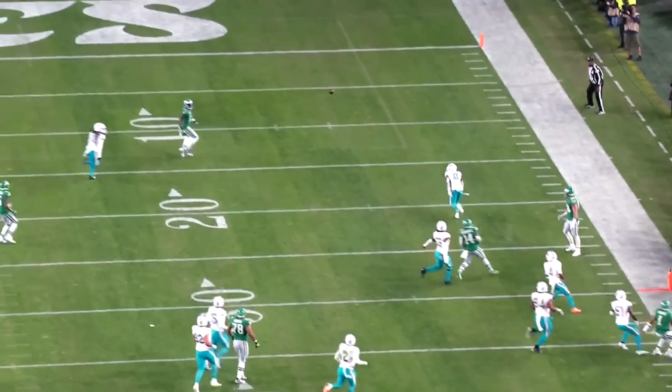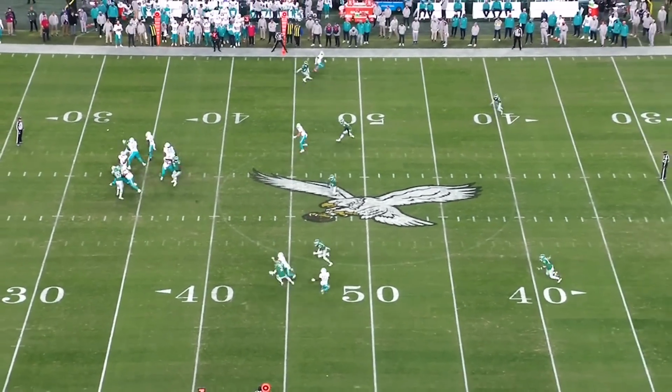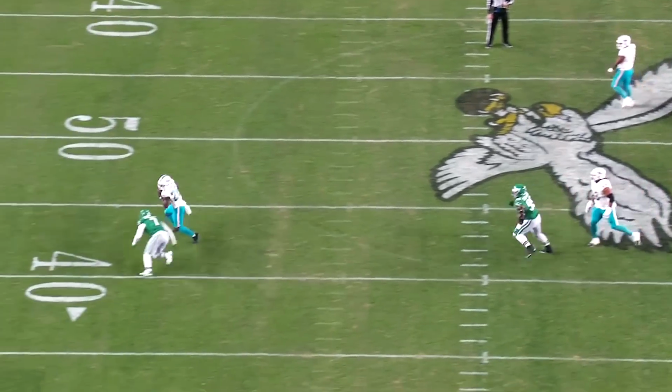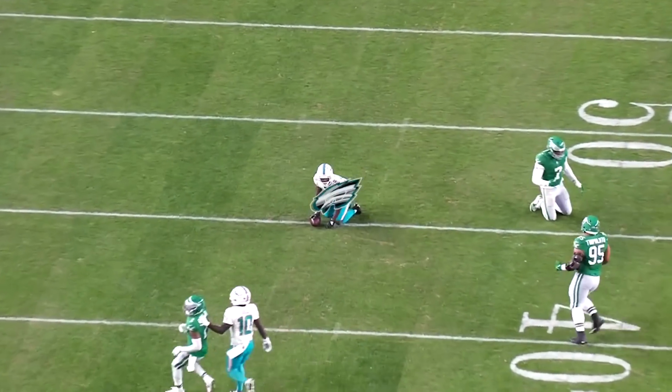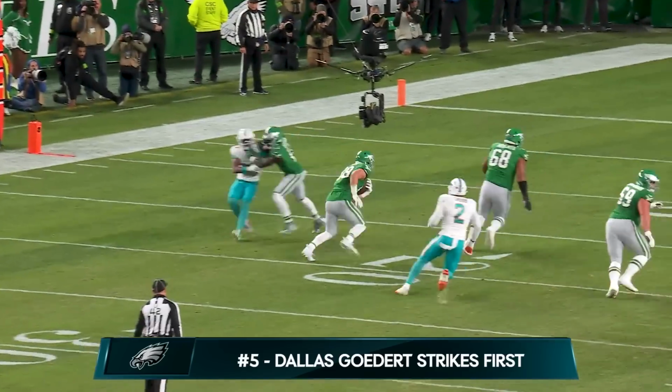The Eagles got a huge win on Sunday Night Football. There's a lot to break down on both sides. We're going to get into it here in this segment, including what the Eagles defense did to stop that high-flying Dolphins pass game. But we're going to start on the offensive side of the football, where Dallas Goedert was able to celebrate National Tight Ends Day with a trip to the end zone.